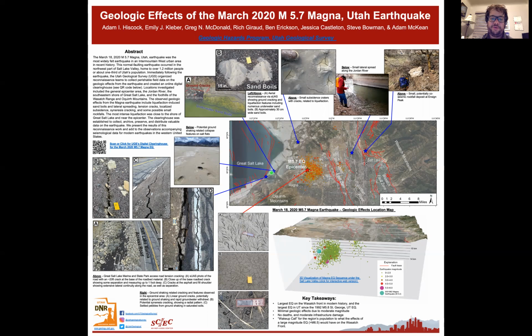So out here along the shore of the Great Salt Lake, we observed sand boils in mostly fill material, which there's a picture of here. They were roughly 30 inches across. We also used our drone, or our SUAS, and flew several areas and observed many of these subaqueous sand boils shown in this picture here. In other areas, we saw small subsidence craters with very fresh cracking and evidence of rapid groundwater withdrawal.